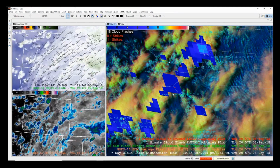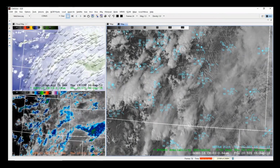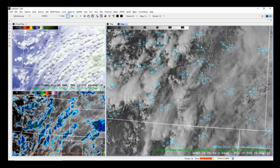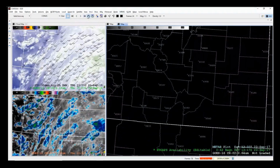And then, is that the NUCAPS tab? We could see if NUCAPS is showing us anything useful. Maybe try going forward or back a couple.